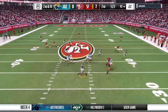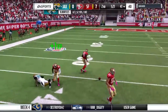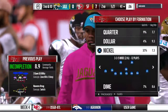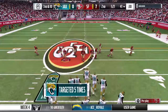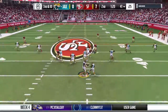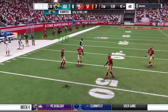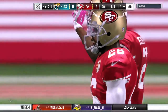Bortles again here on 2nd and 10. And incomplete there. A nice hit. Jars the ball free and brings up 3rd down. Normally, he's pretty reliable. Usually catches what's thrown to him. On that play, he simply dropped it. Now a play fake. Bortles. And that's incomplete. Allen Robinson, the intended receiver. And that brings up 4th down.